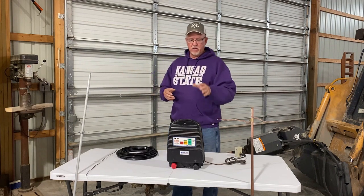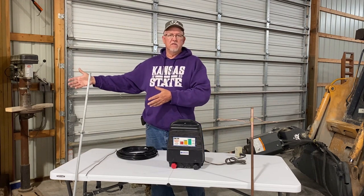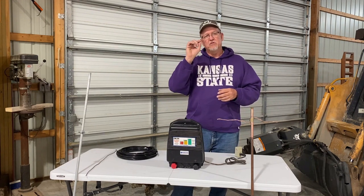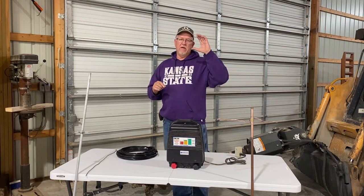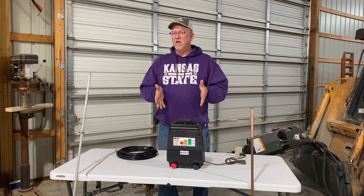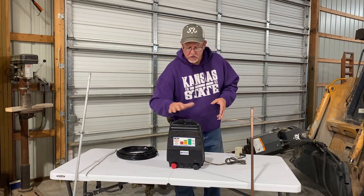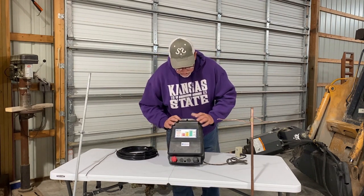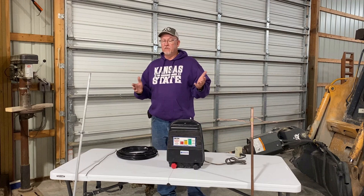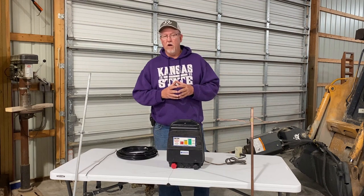If you remember last time we talked about our chargers and the joules, 1 joule would power 1 mile of fence. Well, now we're taking those same joules and saying we need 3 foot of ground rod to give that ground system enough ground rods to perform adequately. So if you look at this charger, it says it's a 24 joule output charger. So 24 times 3 is 72. If you're going to use 6-foot ground rods, that means you need 12.